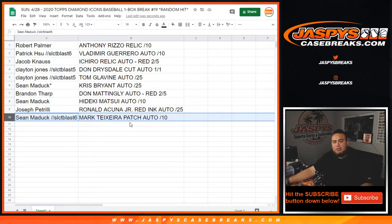So there you go, guys. That was the break. This was Diamond Icons one box break, random hit number 19. Number 20 will be the last box break, and it'll be posted up later tonight, if not early tomorrow.